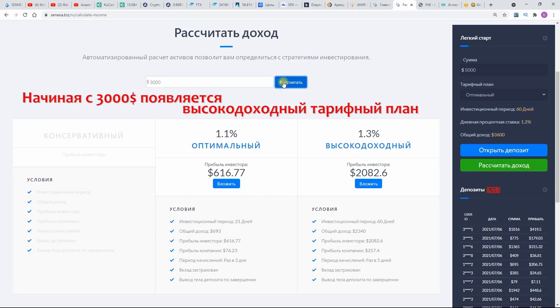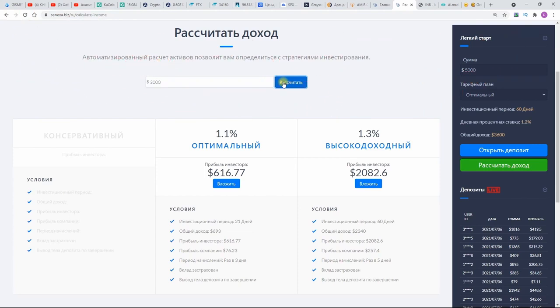Well, if you have good investment capital and you can afford to invest $10,000, it would be a great start, and in this case you receive 1.5% on a working day. So let's consider our income with an investment of $3,000. Let's say we chose a highly profitable strategy in which we get 1.3% per day.